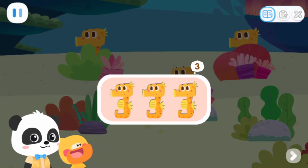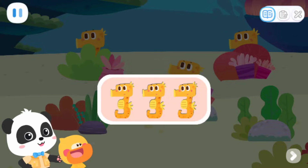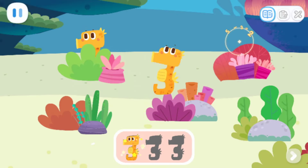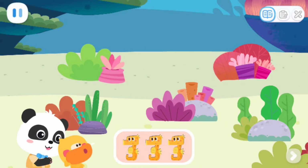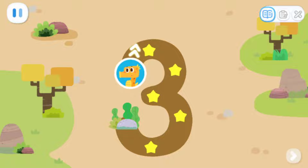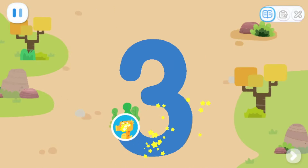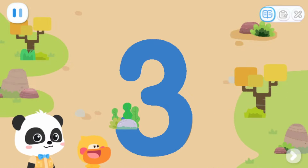One, two, three. Seahorses are all hidden somewhere. Can you help us to find three seahorses? Sure. One, two, three. Wow, nice. You found three seahorses. Let's take them home. Write the number three and take them home. Yeah! Let's go see some other animals.